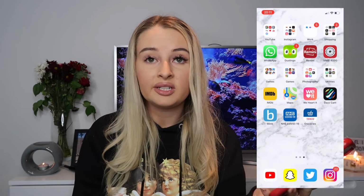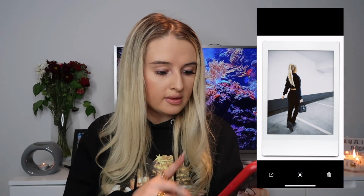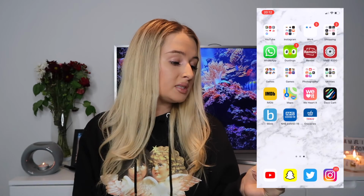Dazcam, that is really cool as well for taking a photo. Let me show you actually. For example, like this one, and giving it a Polaroid kind of vintage look. I really love this app. I've actually used this to make my new border thing for my YouTube channel. And then obviously I've got the NHS app. And then I've got Tesco groceries when I order some food.